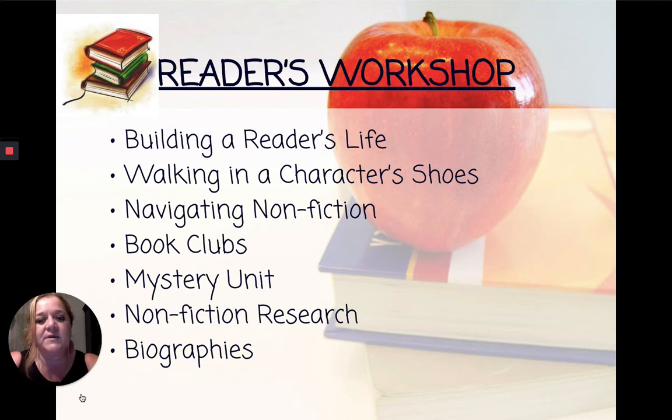And then we're also going to be working in book clubs where you walk in a character's shoes. That'll be exciting for them. That'll be the 2nd time that they work together in book clubs. So they'll be working in smaller groups where they discuss and talk about books. But that's building on learning some inferencing skills.